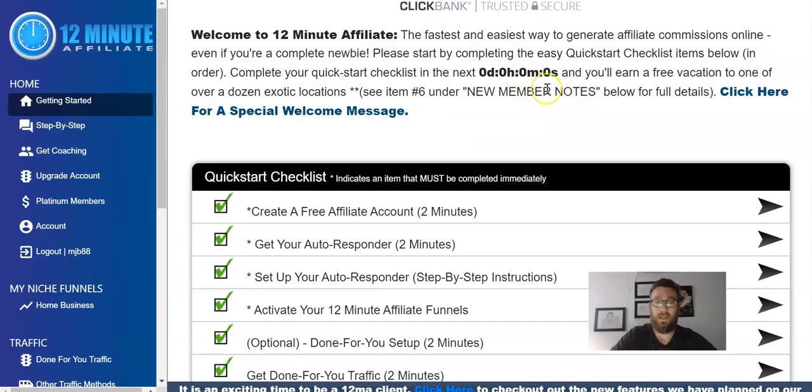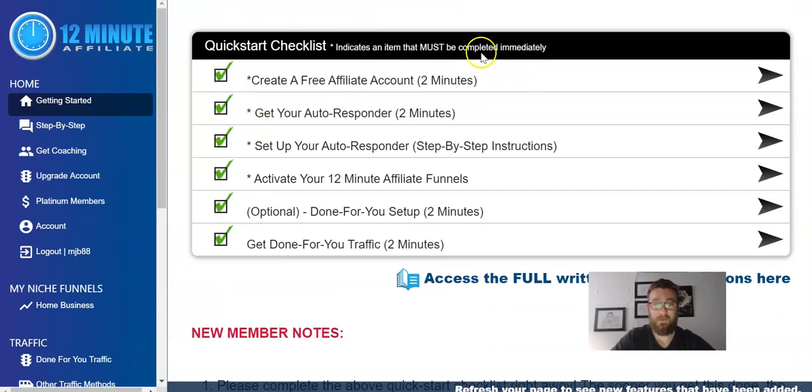And here's why. Here's inside the members area, here's exactly what you'll get. You'll see all my check marks are ticked. Basically, why they call it the 12-minute affiliate is you run through these steps and you'll be completely set up. Creating a free affiliate account means creating a ClickBank account. If you already have one, it's obviously going to be faster than 2 minutes. Then set up your autoresponder. They've got 80 automated follow-ups for you, which are pure bloody gold. I hate writing swipes and setting up follow-up series. With this, click a few buttons, bam, you import 80 of them, set up, done for you.